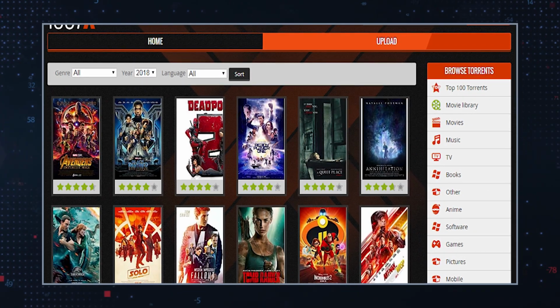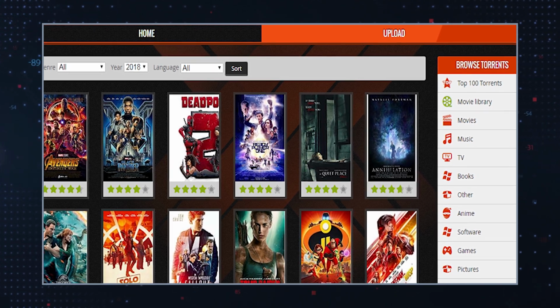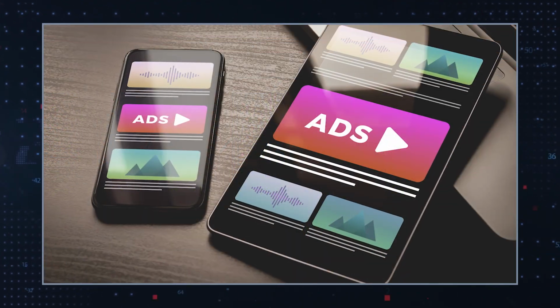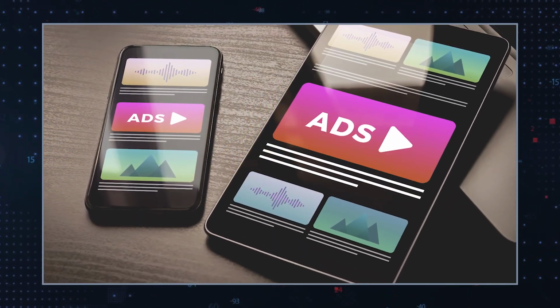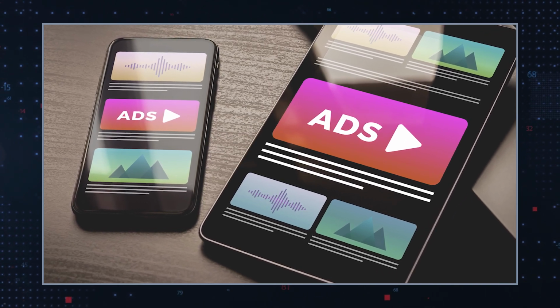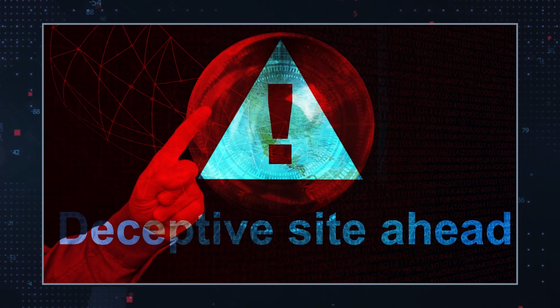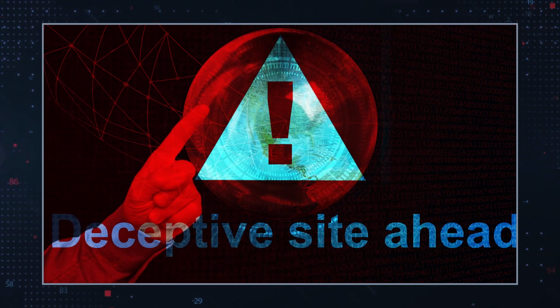The platform works by attracting users with its extensive catalog of movies and shows available without subscription or payment. However, the site's business model relies heavily on generating revenue through intrusive advertisements and third-party affiliations. Once a user interacts with the website, several questionable activities may unfold.